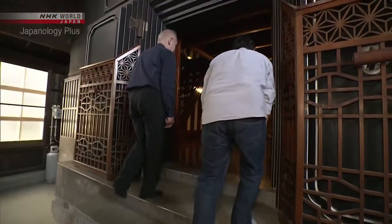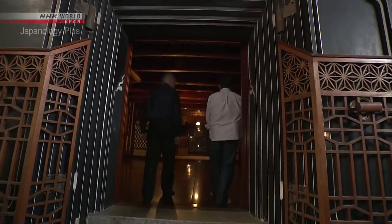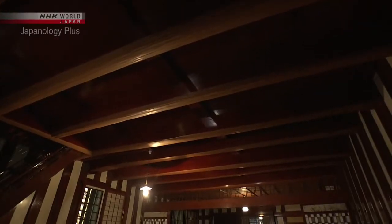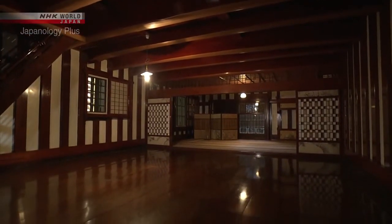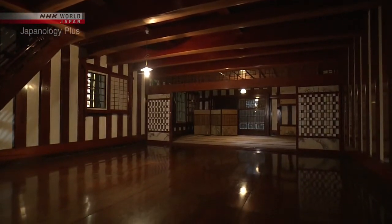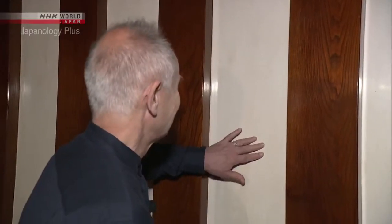We step inside. This is the interior. Oh, beautiful. There's no way it looks like a storehouse, though. In fact, storehouses here do have an additional function. They often feature tatami rooms, which are used on ceremonial occasions. The white surfaces are plasterwork too. See how smooth and shiny the finish is?